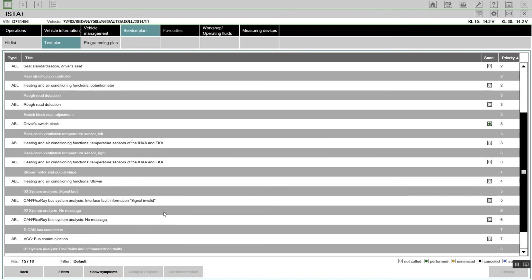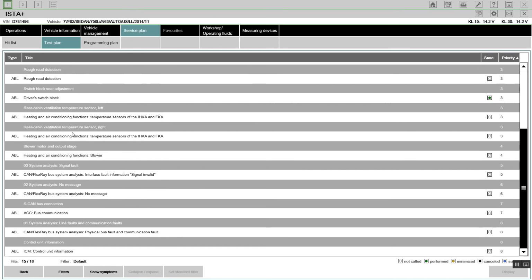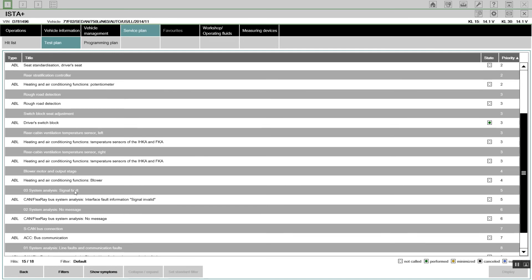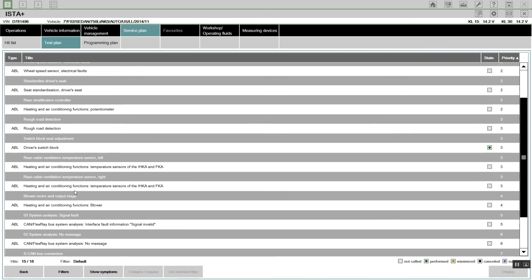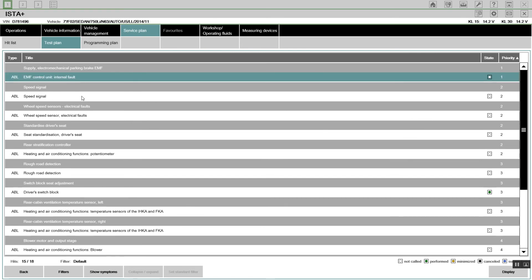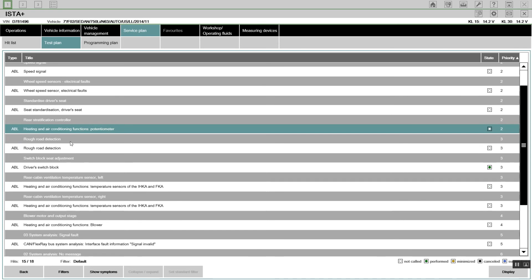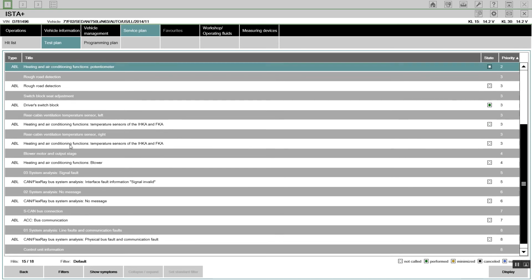I'm going to look for ABL, the procedure. But this thing works. I don't see anything for adjusting it. I don't see an ABL for internal fault. It's a control interior pressure signal, wheel speed and electrical fault. These two sensors need to be changed. The driver seat potentiometer is a kind of sensor. And I don't see any ABL for adjusting the steering angle sensor because that fault code has been deleted.